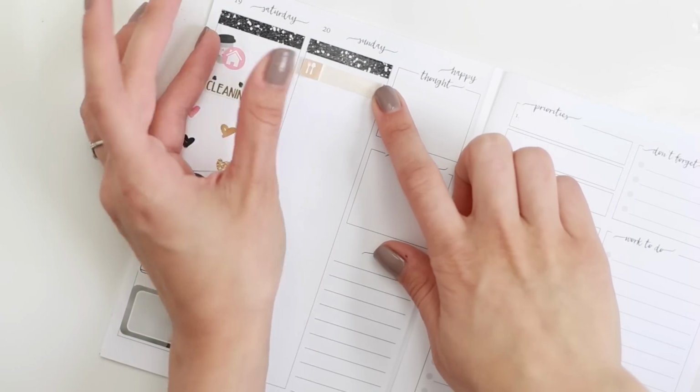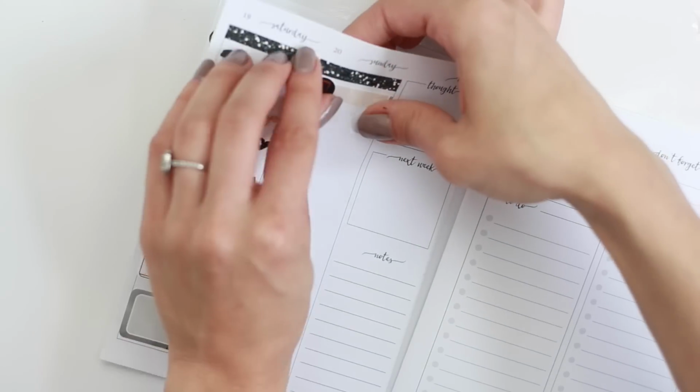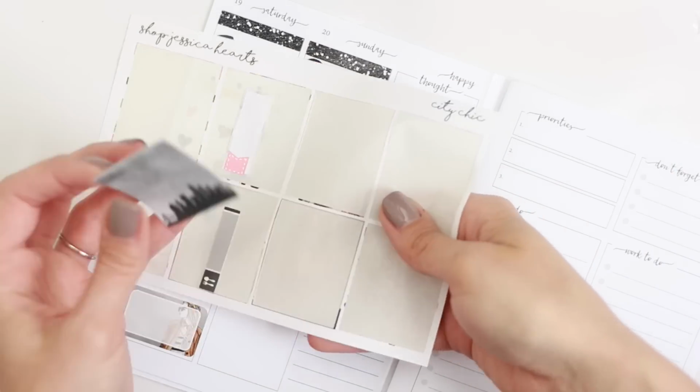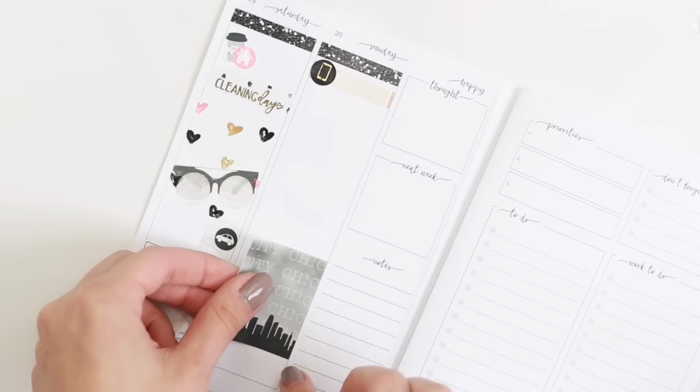Starting off on Sunday, this is the day that I'm going to be going into the city. So I always buy my tickets on my phone. There's a transit app that I use. I usually take the train into the city, so I just used a foiled icon from Planning World and a little thing from the kit.